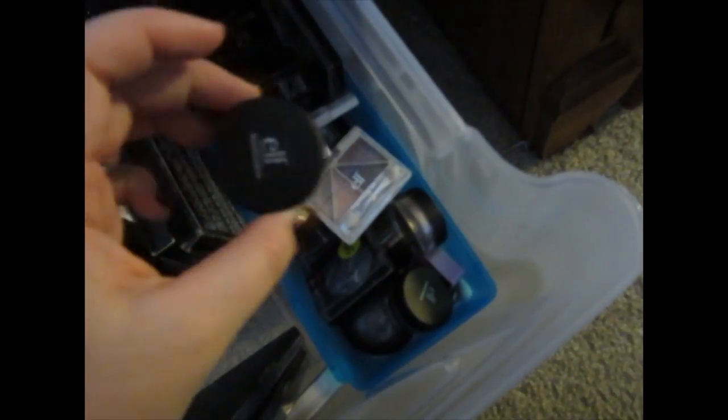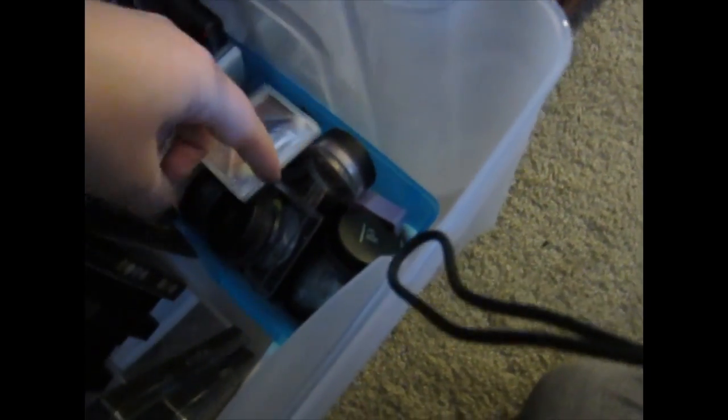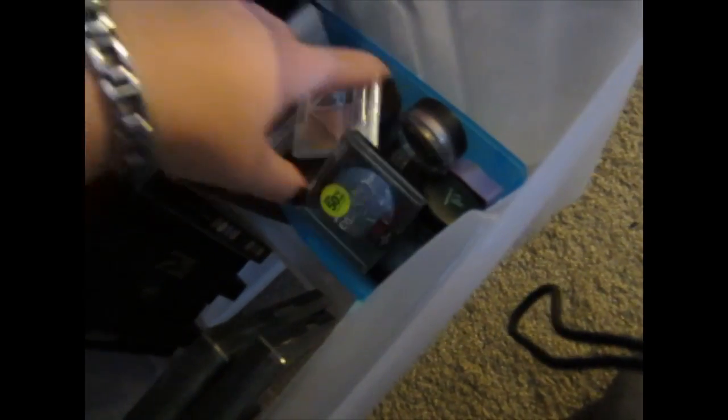Whole bunch of the e.l.f. mineralized eyeshadows. I caught them online when they were offering them like buy one get one free or something ridiculous. So I bought a whole bunch of those. I have a Maybelline Eye Studio in Tantalizing Teal. It's like a mineralized eyeshadow.